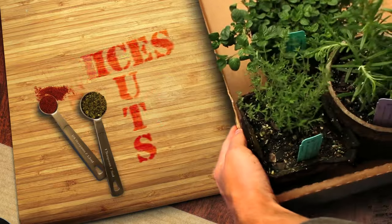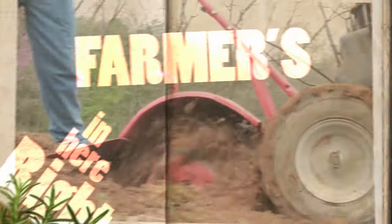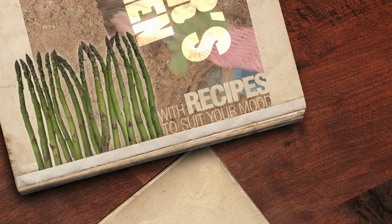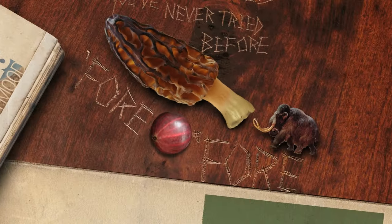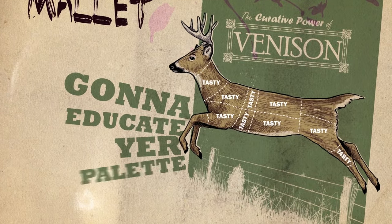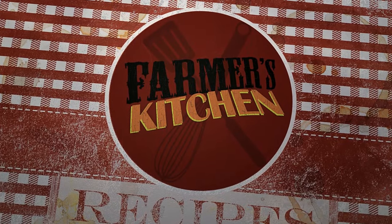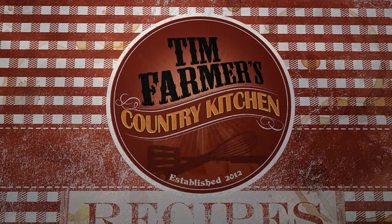Spices, slices, cuts and dices, gonna slash your grocery prices right here in Farmer's Kitchen. Help you grow your garden good with recipes to suit your mood. Try some grub you've never tried before. Smash it with a wooden mallet, gonna educate your palate right here in Farmer's Kitchen. In Tim Farmer's Country Kitchen.